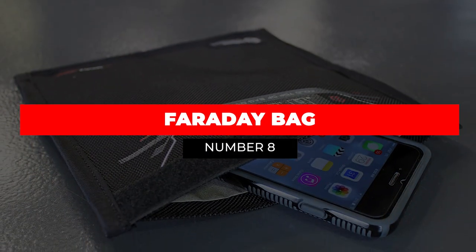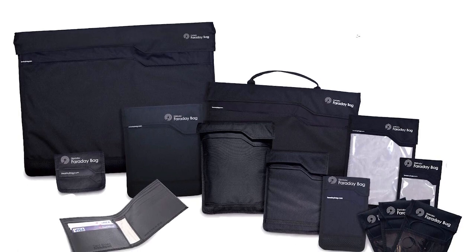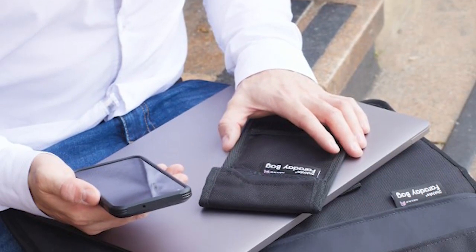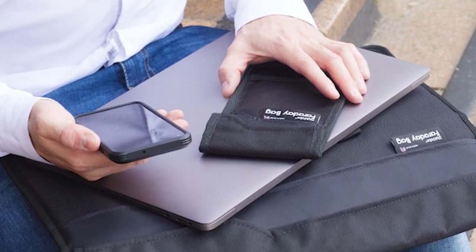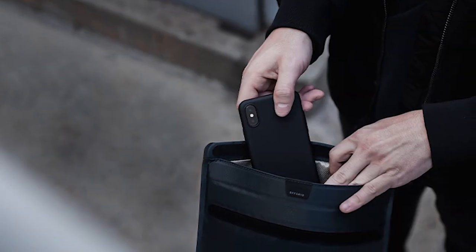Number 8. Faraday Bag. The radio emitted by your smartphone is prone to reveal your location, and your credit cards, passports, and driving licenses come with embedded radio frequency identification, RFID chips, that can reveal much more. Made from materials with the highest level of military-grade RFID blocking, this gadget's signal blocking technology ensures that your information stays private. The material prevents signals from being received or sent.